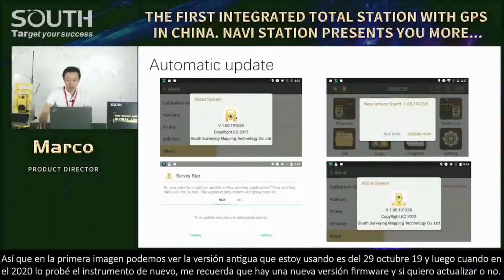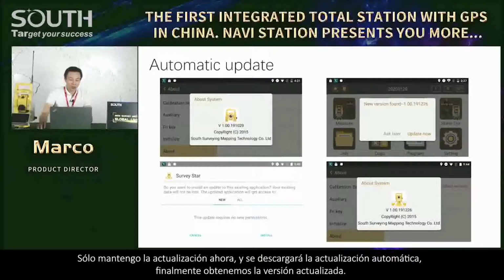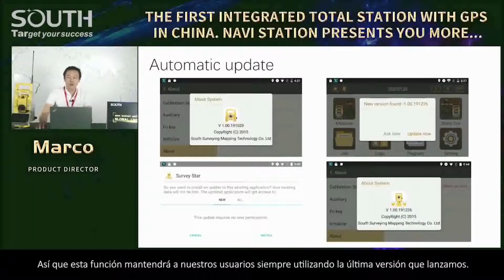And then in 2020, when I test the instrument again, it reminds me there's a new version found and asks whether I want to update or not. I just choose update now, and it will download and automatically update. Finally, we can get the updated version. So this function is to keep our users always able to use the latest version we release.